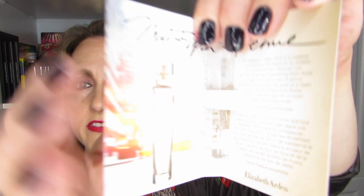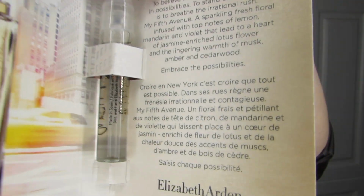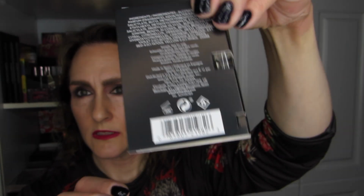So there's a perfume sample for the My Fifth Avenue. I think there was a perfume sample last year too. So that is that. I didn't get a gift set like this last year. I just remember getting a sample of that perfume.